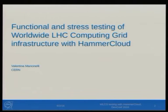I'm going to give you an introduction of what CERN and the WLCG are for the ones who are not familiar with it. And then I'm going to describe what HammerCloud is, what it does, and how it's used by the experiments to run stress and functional tests on the Worldwide LHC Computing Grid resources.